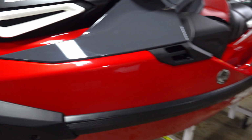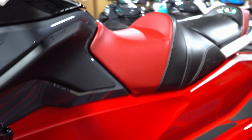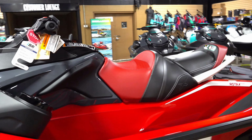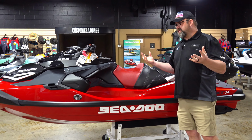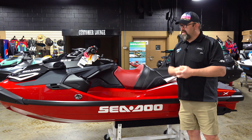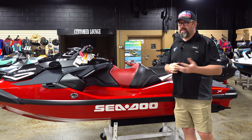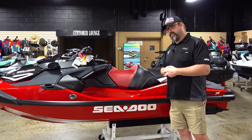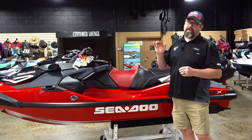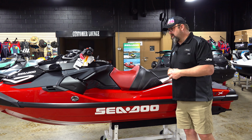It is the most horsepower on a production Sea-Doo, any watercraft at this point in time. Some of the main features, obviously, we talked about the horsepower, it's a rocket ship. We talked to some people that actually rode these at the dealer show last fall. They're just astonished at how fast it comes up out of the hole. I thought they were fast before, but this is even faster.